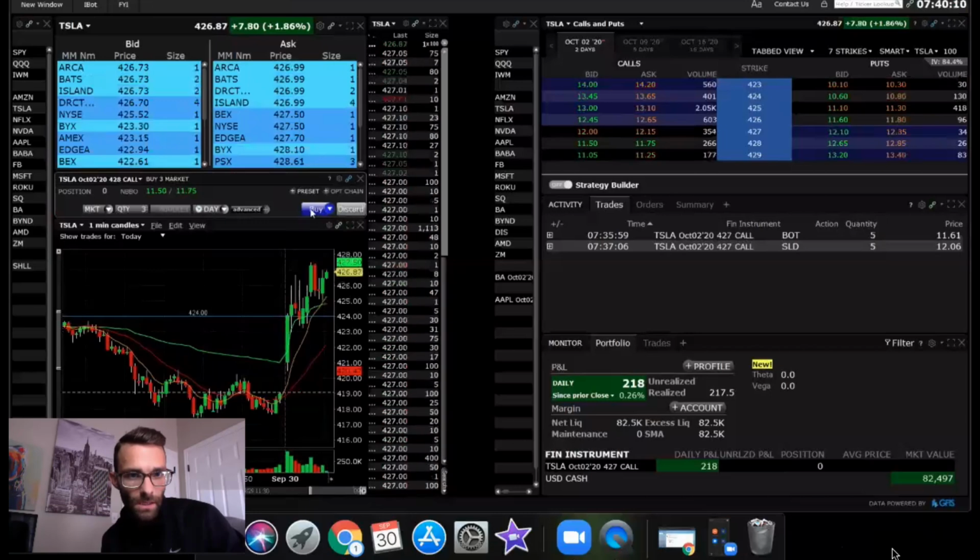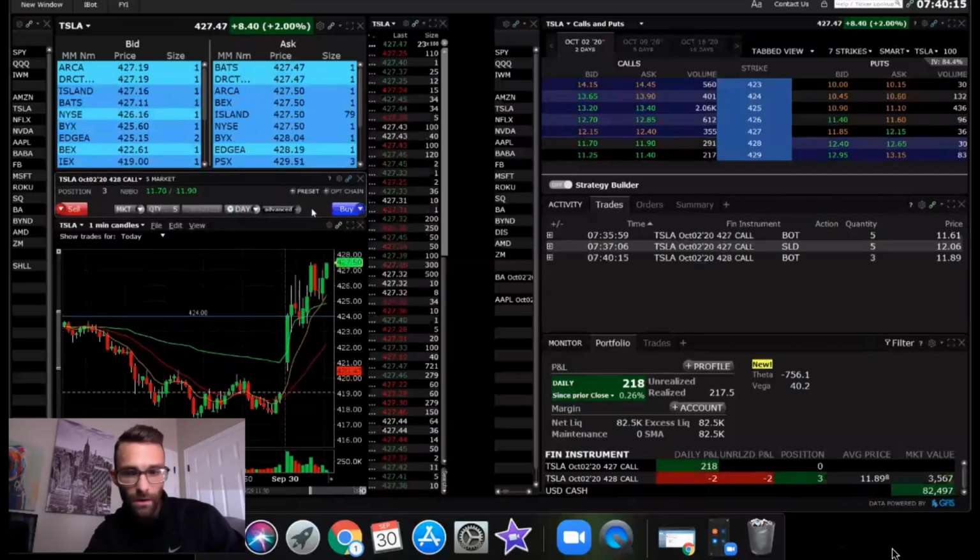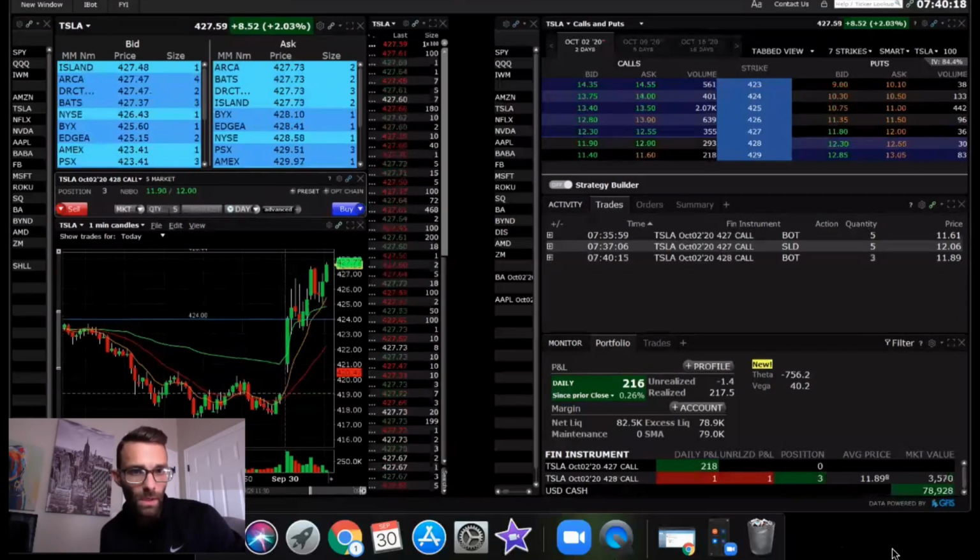Check that out. Some size on the offer. Gets through it. In. Right there. So get in just before the 427.50 break high day, knowing the technical level is above. Always trying to trade around technical levels. It broke 427.50.